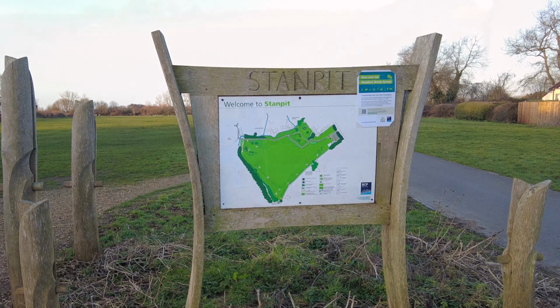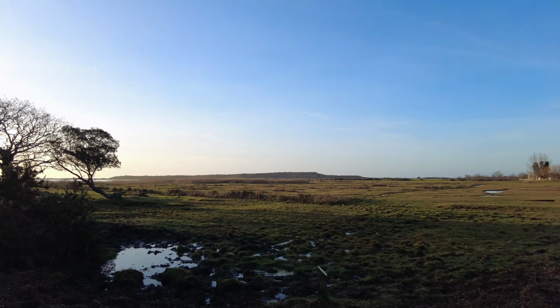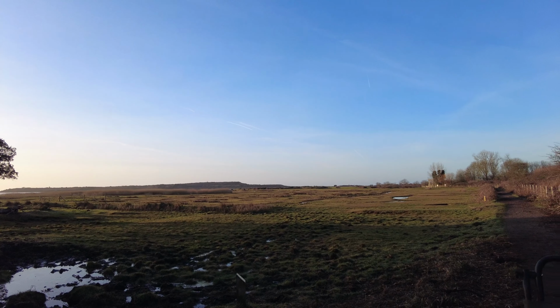So, just coming up to one of my little hot spots now. I'll let you know if I see anything in a minute. Well, I usually get something when I pop round the corner first thing at Stanpit Marsh. Usually there's something that flies by in this particular spot. Quick flip you around.